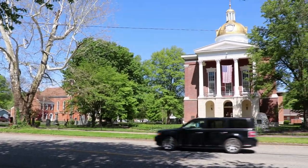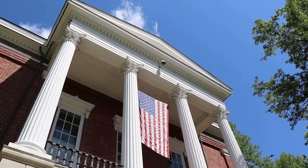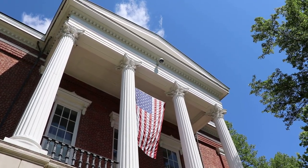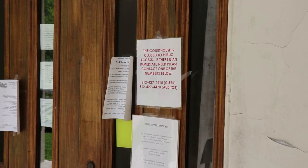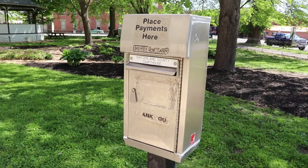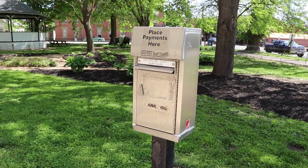In Vevay, Indiana. I have made some videos here before, and we're gonna take a look at the courthouse here. The Switzerland County Courthouse is closed to public access. It looks like they're having you make any payments in this box. This box has never been here before.